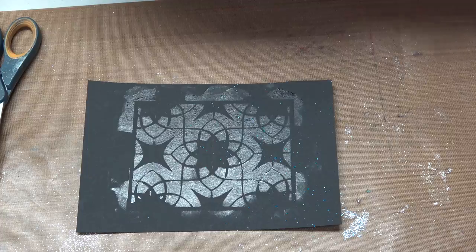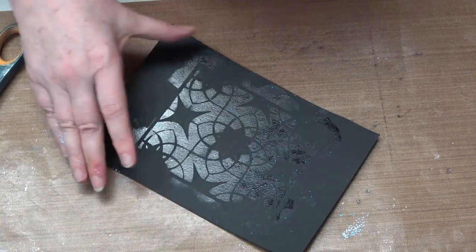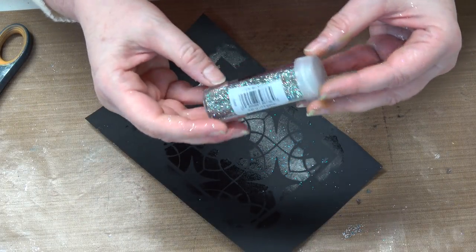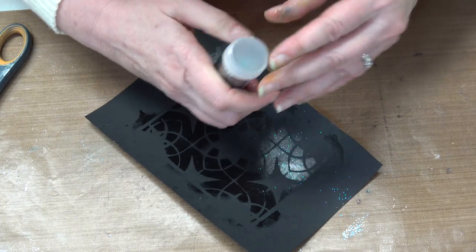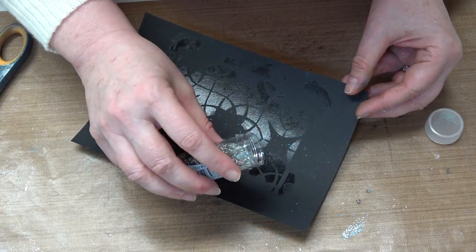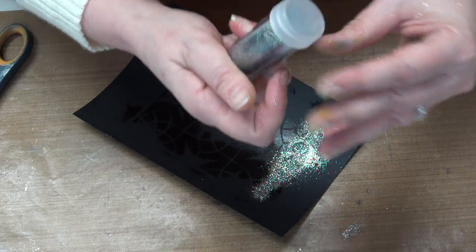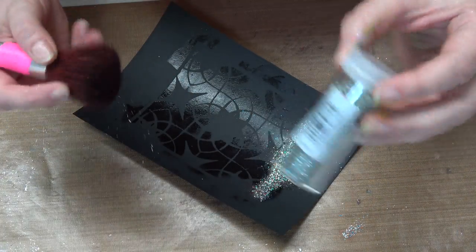Let me wipe off my hands, wipe off my mat, and let's add some glitter to it. What color? I think this one's pretty spectacular. This is called multi, and it looks like a mishmash pot, but I think on the black, it's fabulous. So what if I just drizzle some up top here? Big jars, and I want to say they're $3.80 a jar. So you get quite a bit of glitter.